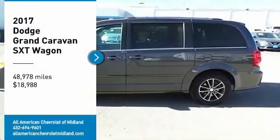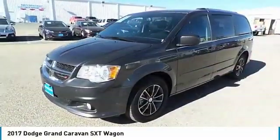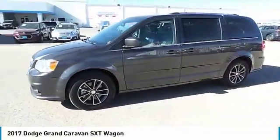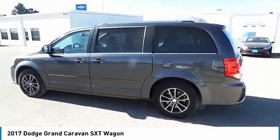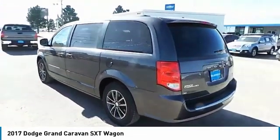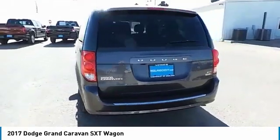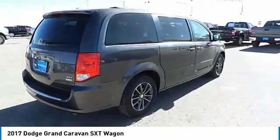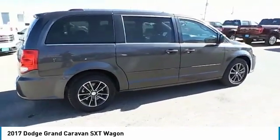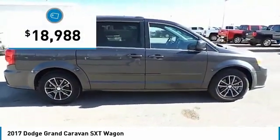Take a ride in the 2017 Grand Caravan. The Dodge Grand Caravan received the government's highest front and side crash rating of 5 stars. Its vast interior is widely praised, with an innovative seating arrangement, versatile cargo storage, and enough entertainment features to keep the kids entertained on road trips, and is priced below $20,000.